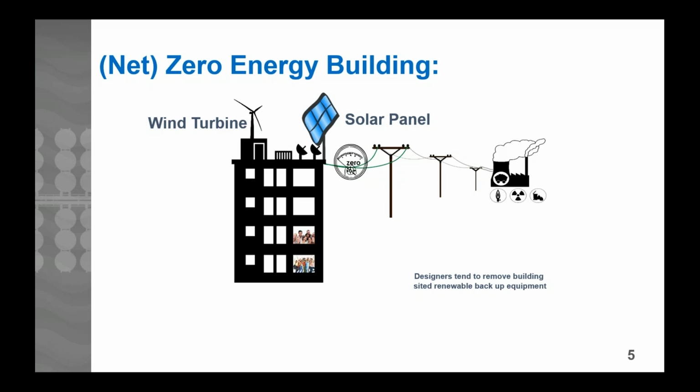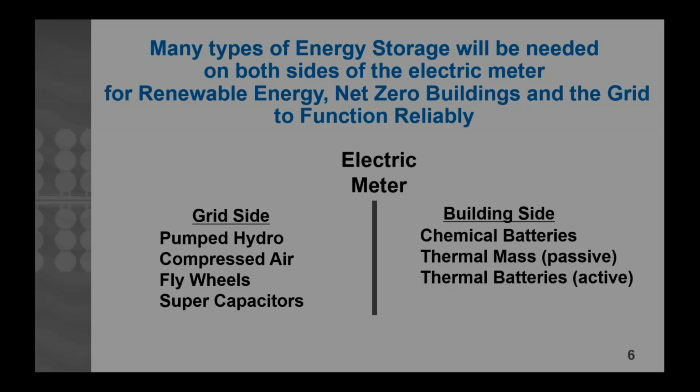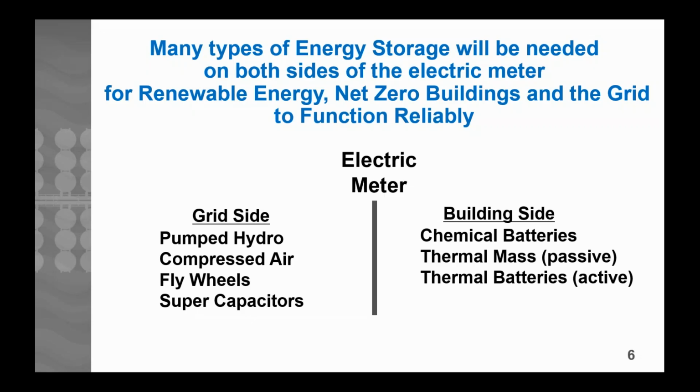And really that's the storage aspect of the grid, yet the grid doesn't have any storage, so it's all instantaneous. So that's gonna have to change. So if we look at the different types of energy storage out there, I kind of break it up into two different sides of the electric meter.